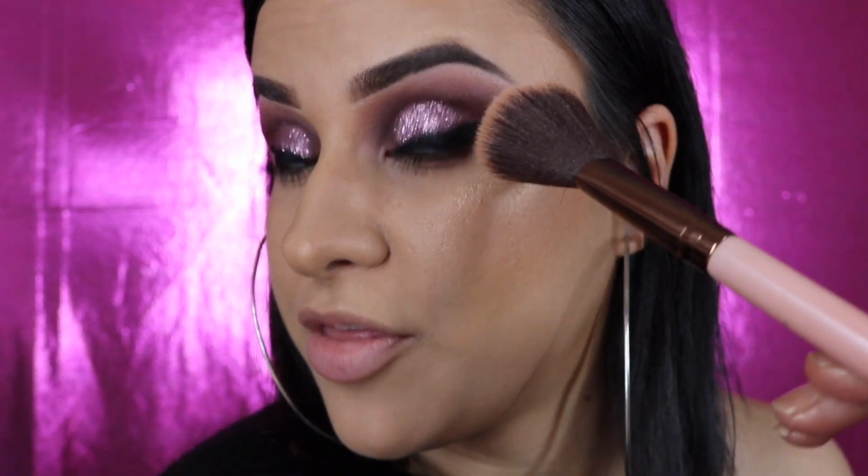So just like so, that way you don't have that harsh line. Now you notice I'm not blending the highlighter down, I'm just blending that harsh line that could come up sometimes. I still want the highlighter to stay right where I put it. So the next part of my face that I like to apply highlight to is on my brow bone, right beneath the arch of my eyebrow, so like right here.